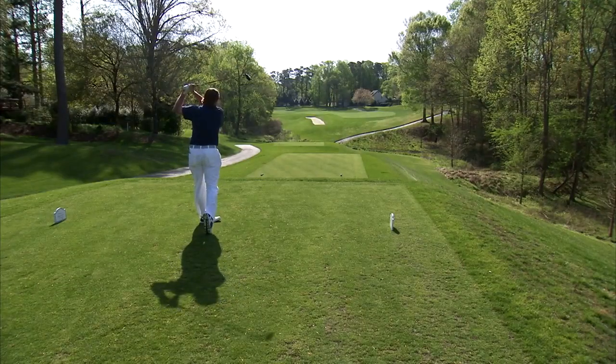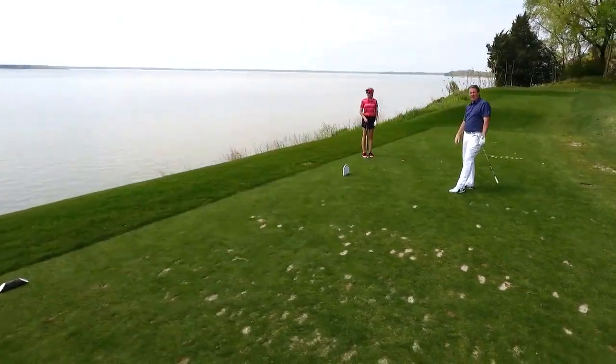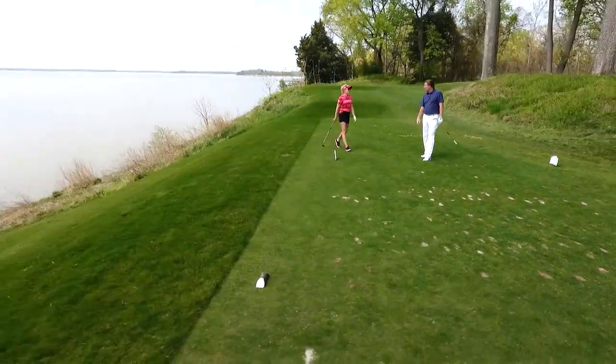I mean, you can get out there and you don't have to make big carries on every hole, and there's a lot of room in the fairways. I kind of hit it all over the place today, and I didn't post any massive numbers. It was kind of a nice day. It's in such good shape.